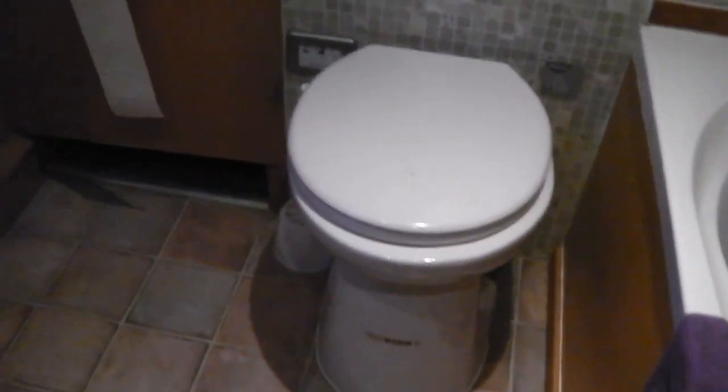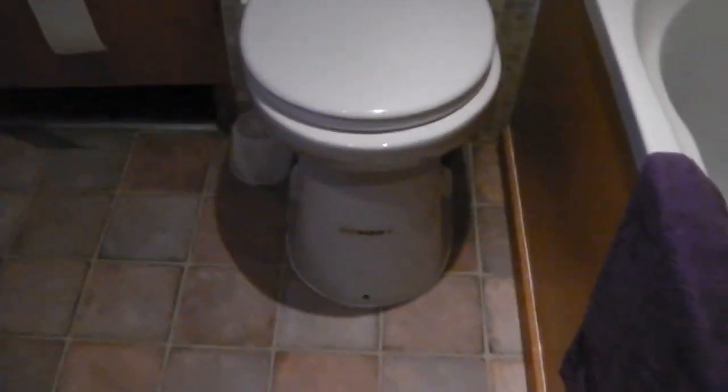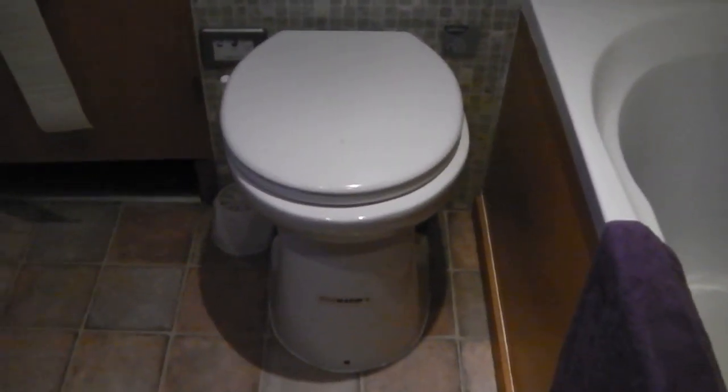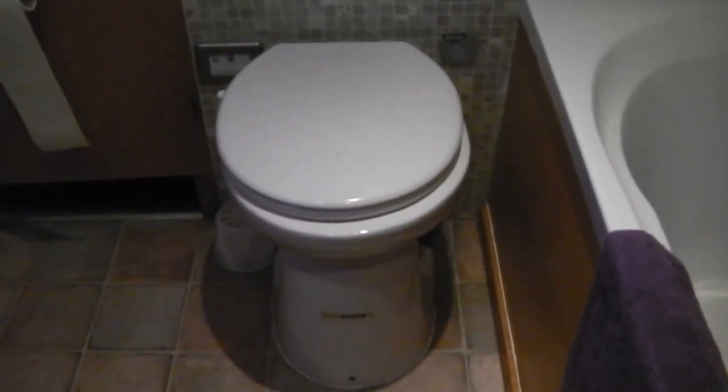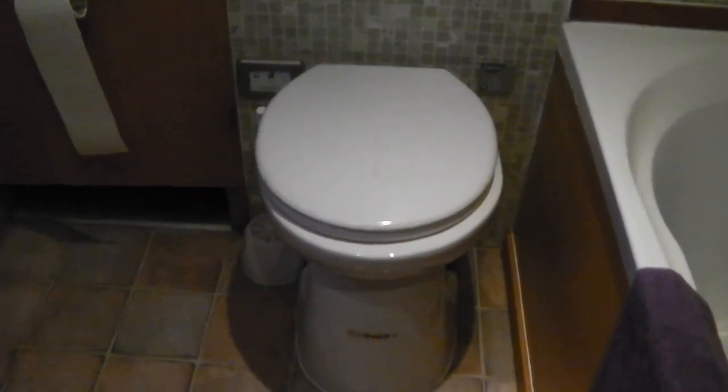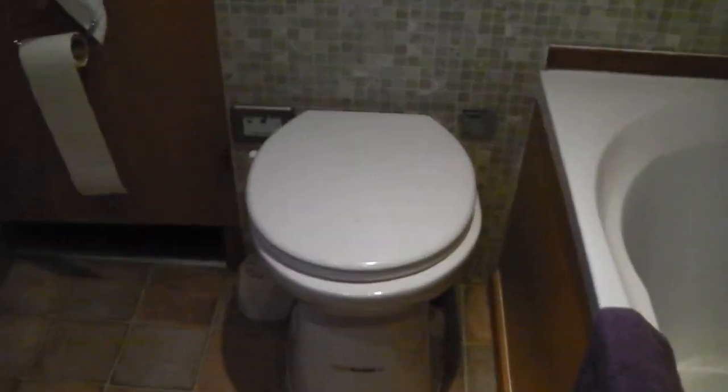The toilet here, I've saved that best till last. This toilet here is a macerating toilet, a porcelain job. It's not one of those sort of heads that you sit on that you see on boats and yachts. It's not a Nelson toilet. You don't have to empty it. It's fine, and it works really well. So I'm actually very, very pleased with that. It's probably the best toilet.